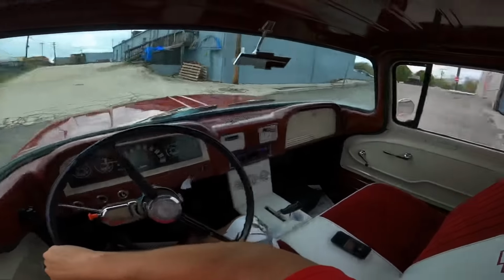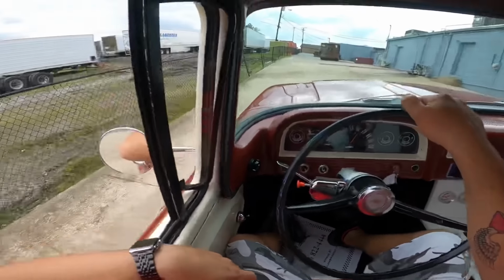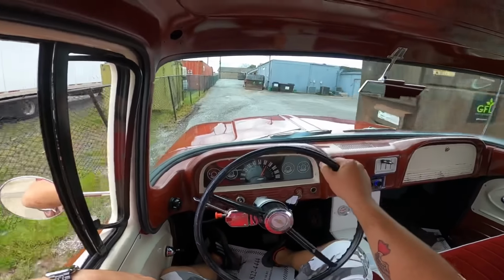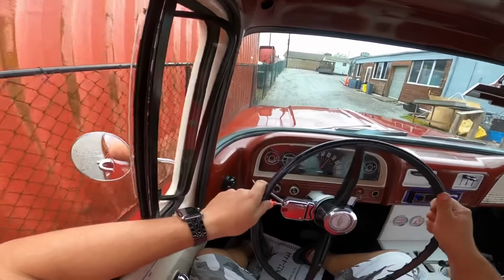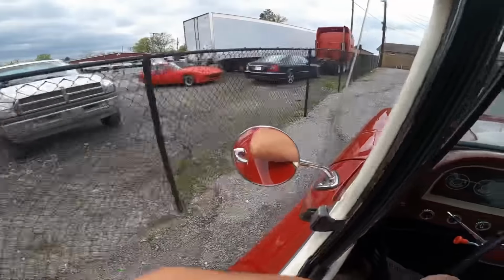Let's go ahead and head on to the lot. We're going to take the back way. Okay. Whoa, watch out for this puddle. That better not have got them wet.